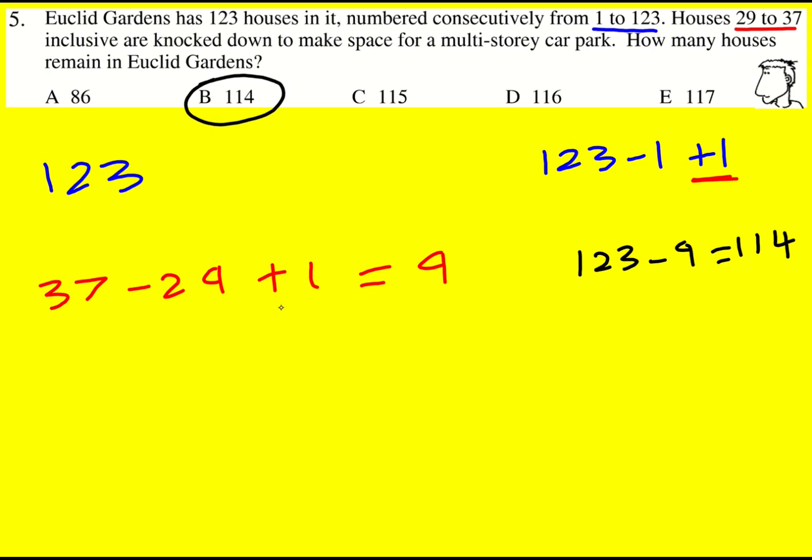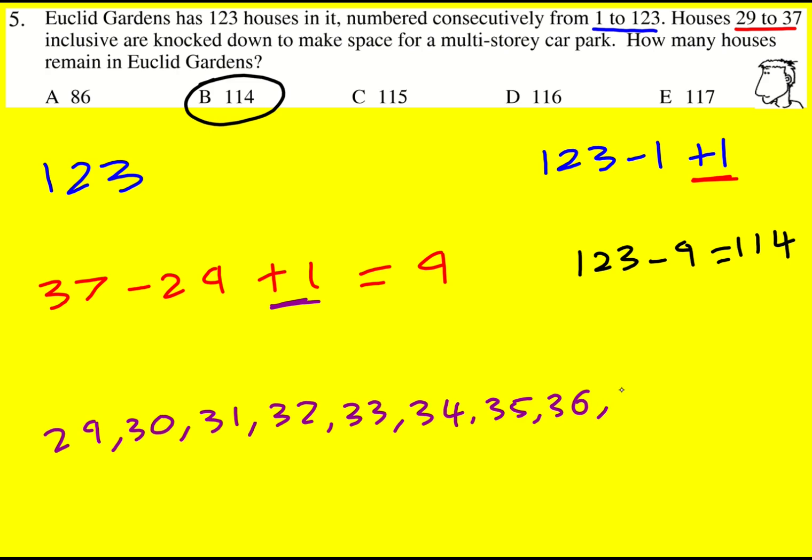Okay, so if you're not quite convinced by this adding 1, then here's a couple of ways to convince you. We'll just write them out first of all. Okay, count them up. 1, 2, 3, 4, 5, 6, 7, 8, 9. That's another way to do it.